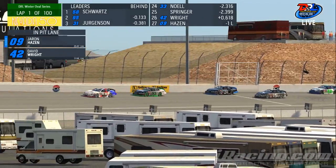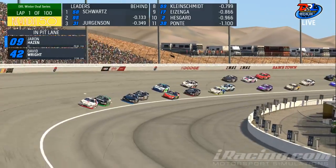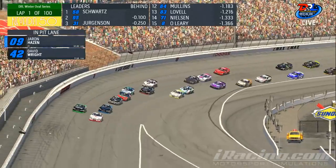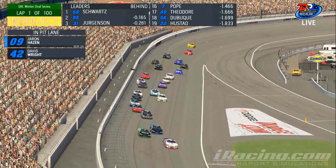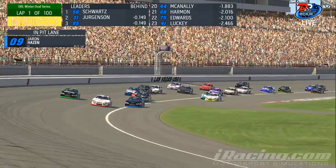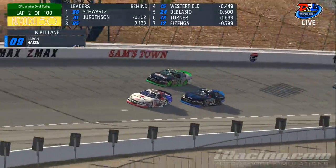Well, he's got his work cut out for him. As you can see, the 2x2x2 side-by-side racing almost all the way back through this field. The top four are single file, but behind them it is just an absolute mess of cars. You see him coming off turn 4 here, across the start-finish line. Carl Dotson on the outside of Nathan Jurgensen, with Jonathan Schwartz leading that first lap.